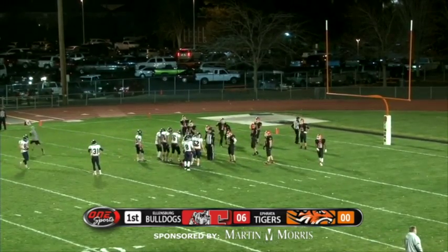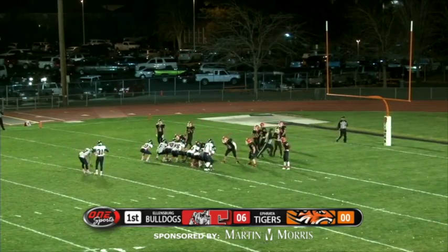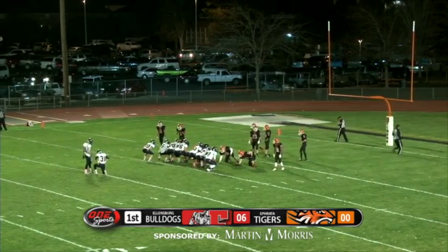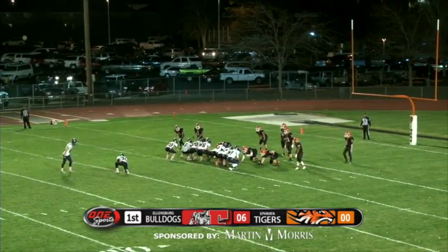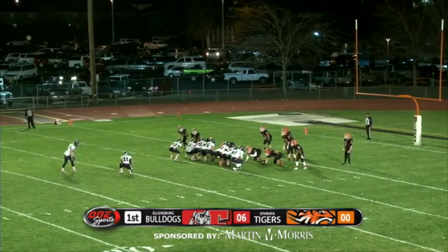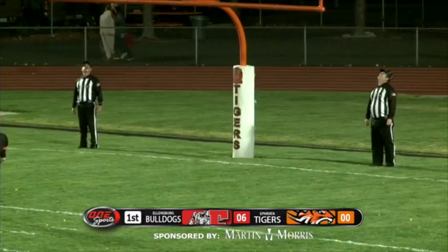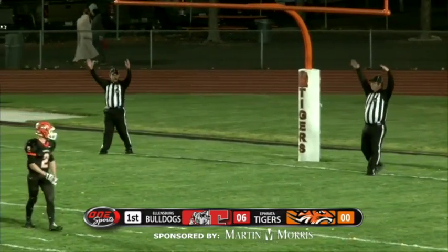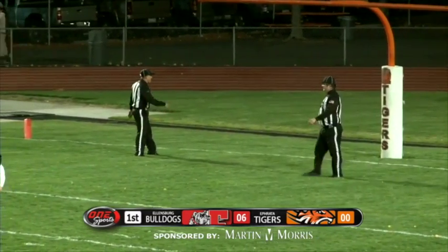Xander Orjuelos with a nice run after the catch. Puts Ellensburg up 6-0. Howard Yon to attempt the point after. The attempt is up and good. 7-0, Bulldogs on top here in our first quarter of play.